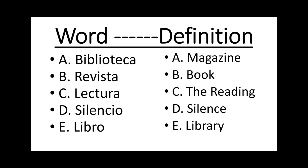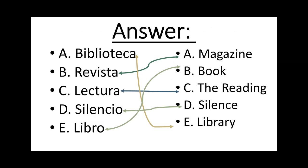Okay, now let's do matching. Match the Spanish word on the left to the English word on the right. You can pause the video if you need more time. Here are the answers. Biblioteca means library. Revista means magazine. Lectura means the reading. Silencio means silence. And libro means book.